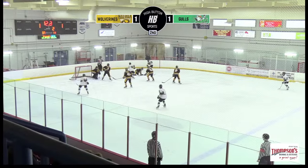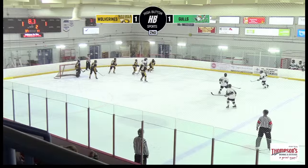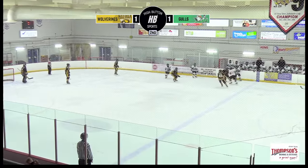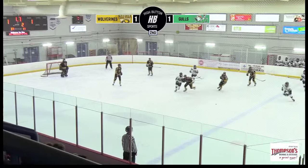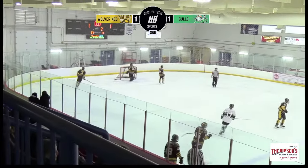Now sent back down low in the corner. 12 seconds. Sent it in front, off a stick, though. Ends up on the wall. Halifax looking to clear it one final time as they do get it to the point, but not out. Bounces in front, but that's just going to do it here for the second period as it's sent back down low by the Gulls one final time.